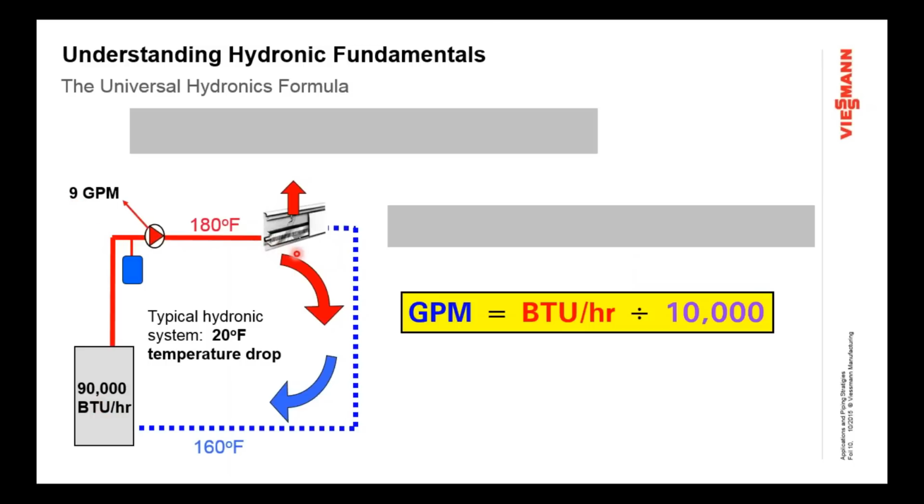So if I'm trying to figure out how much flow rate I need for a baseboard circuit, and I've got a baseboard that serves an area of the upper floor that needs 30,000 BTUs per hour, again, BTU divided by 10,000, that baseboard loop needs 3 GPM. Same thing, I've got a radiant floor system in the basement, and the BTU loss for the basement is 40,000 BTUs, and I do the math, and bingo, I get 4 GPM for that area. Now you have to remember this is for water as the heat transfer media and a 20-degree delta T. So it is different if you change those variables. But as something to keep in your mind when you're sizing pipes and pumps, this is certainly a great thing to remember and to be aware of.